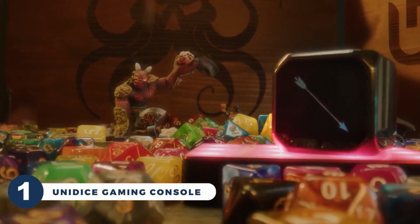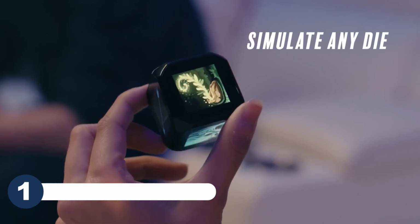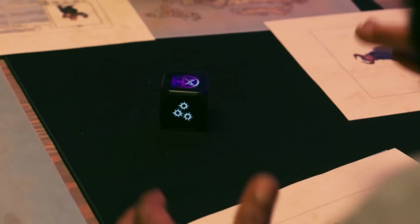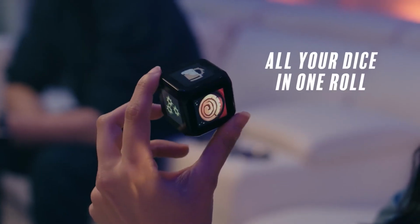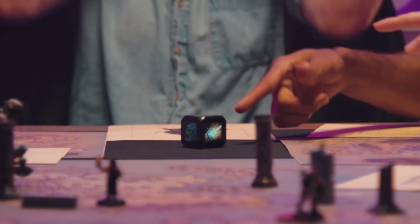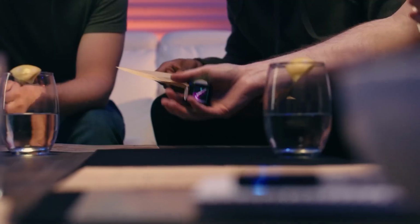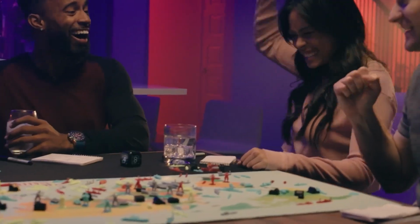Experience gaming like never before with the Unidice die-shaped gaming console, the ultimate fusion of technology and imagination. The Unidice is a unique combination of a die, a game controller, and a video game console. It can adjust your games on the fly using your designs or those from the library, which contain over 1,700 distinct skins for you to use.